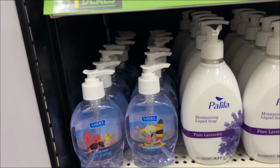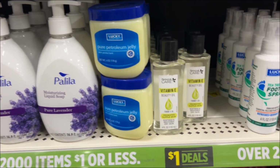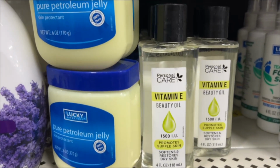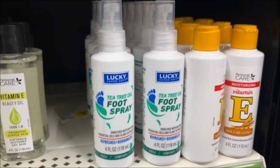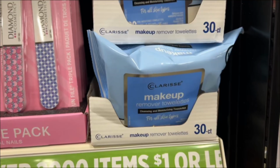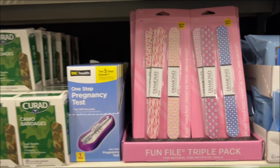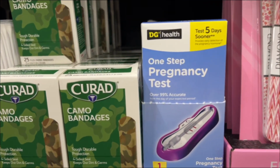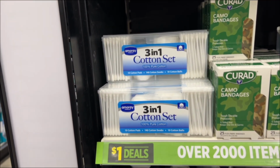And we're going to start with the personal care products. This is where I think Dollar General is really winning with a lot of dollar items. And Dollar General carries a lot of the same brands that Dollar Tree carries. Now Dollar Tree hasn't raised their prices in this area yet, so it's $1.25 versus $1, and all the items I'm showing you here are $1. This could be a huge savings if you need to do a big shop.